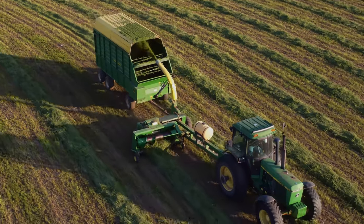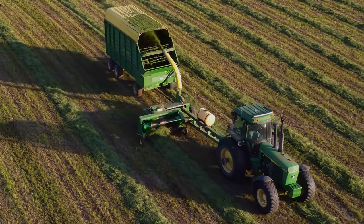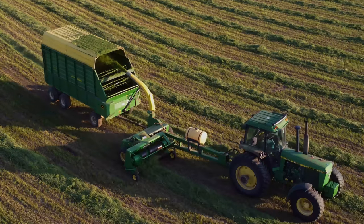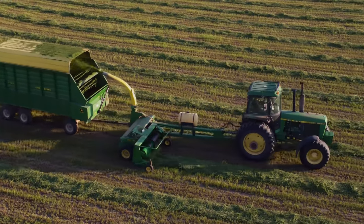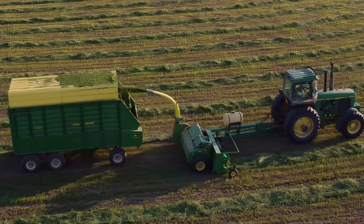I don't know what else to say, but it's some really good stuff. But the 4450 handles this chopper with no issues. The only reason we would put the 49 on here is if one of the 50s was down, then we would put the 49 on the chopper, maybe.